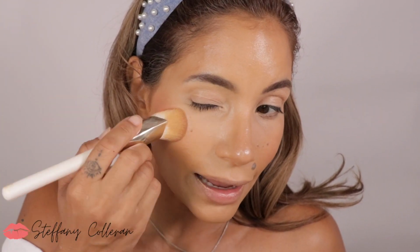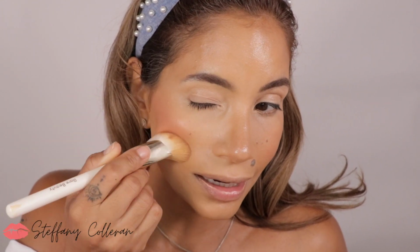So this is the matte, and I will say instantly it does dry a lot quicker than the dewy side, so I wouldn't hang around too much with the matte formula. It should be applied really quick. And here it is. I really like that. Usually I'm more of a peachy shade situation, but this terracotta is looking really pretty. And also the matte, it's hitting right.